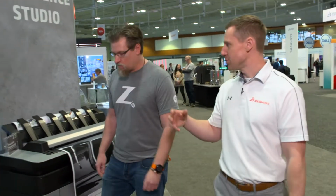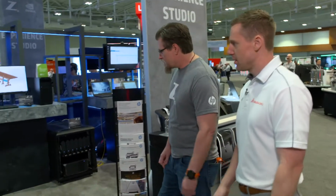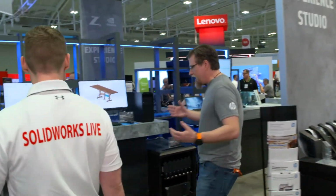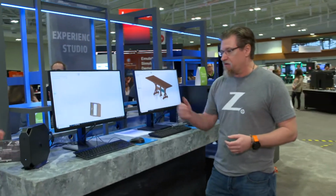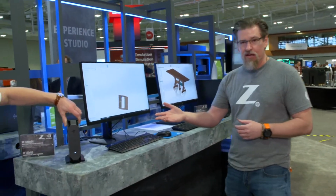Okay, now let's talk a little bit about some of the desktop machines and that sort of thing that you guys have on offer here. So we really have a large portfolio. Really exciting, everybody's very interested in the Z2 Mini. Yeah, the Mini here, of course.